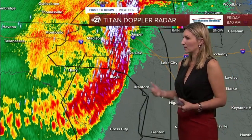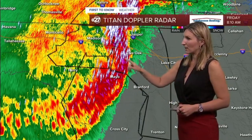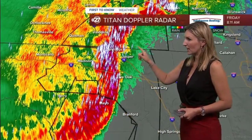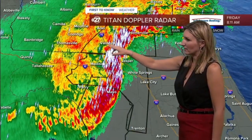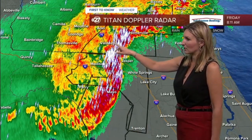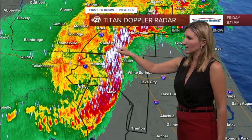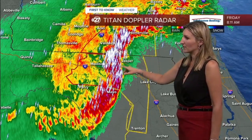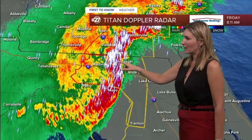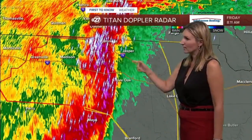Holy cow. Anyway, so we are still watching a line of storms that's still dangerous across places like Suwannee County, Hamilton, Eccles County, kind of moving out of Valdosta now. So Valdosta, the tornadic threat is out for you, but you're probably still feeling a little wind. Some heavy rain is still coming down now, but the tornadic threat has moved to the east of you, east of Madison as well, but now just moving into Jasper.